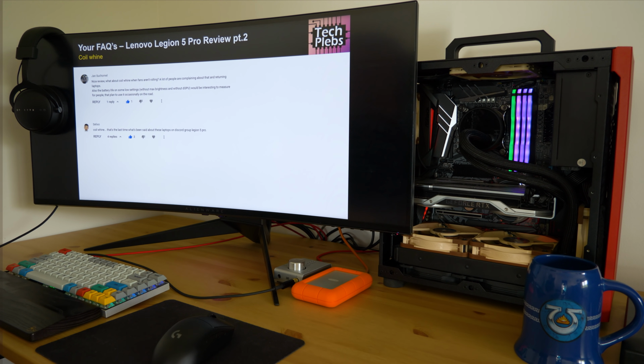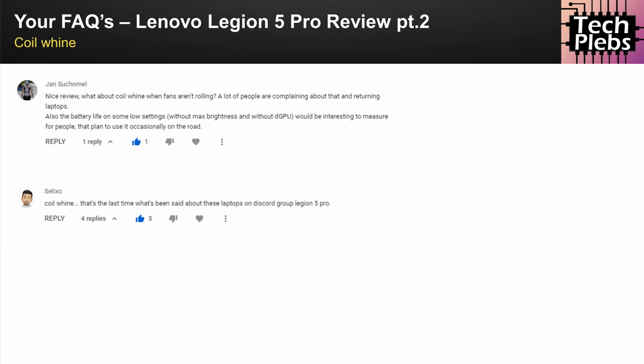Now let's move on to coil whine. Jan Suchomel, nice review. What about coil whine? Coil whine from Silixo. So the thing is, the overall thermal design on the Legion 5 Pro means that the keyboard is not sucking in any air, and therefore there aren't any perforations between the keyboard deck as well as the bottom panel. So that's isolation factor number one. It simply means that unwanted noises from the keyboard deck will not go to you.